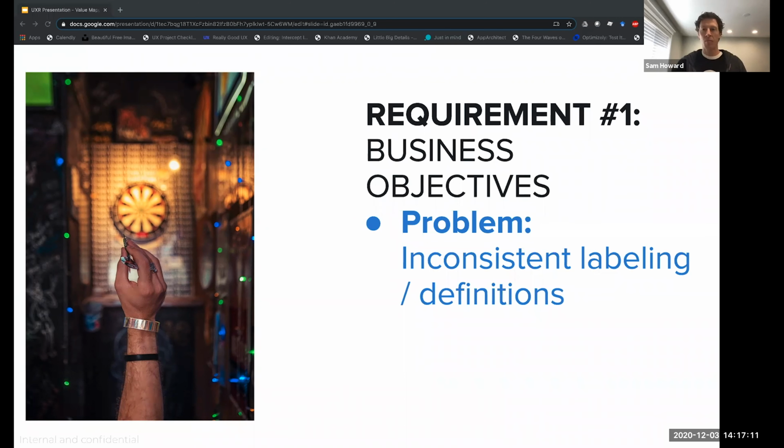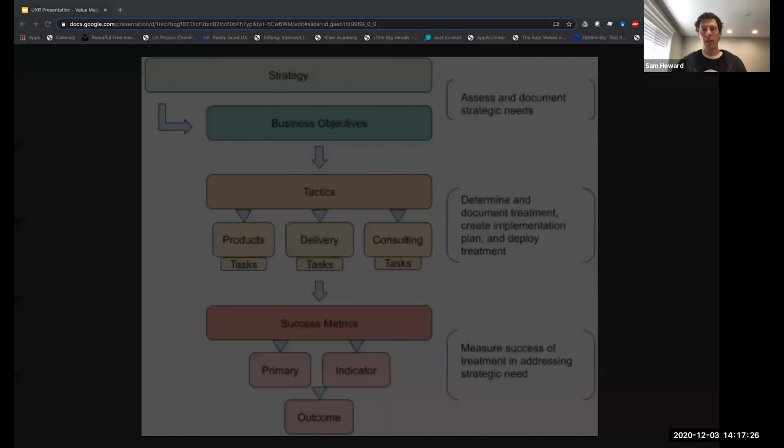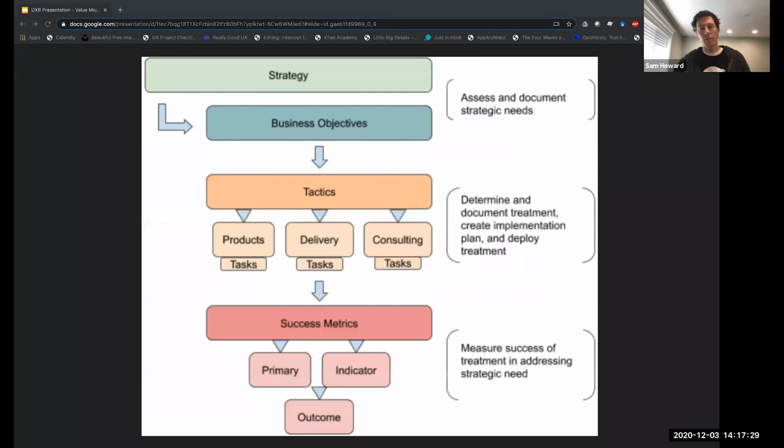People had different definitions, and that makes it really impossible to do research or figure out what our clients' business objectives actually are. So we've been working on creating a standardized paradigm for defining those. What we discovered through our efforts is that we could break it out into different areas. Some business objectives that they had written down were actually a larger strategy, like a strategy pillar. And underneath those strategies, you have any number of specific business objective categories.